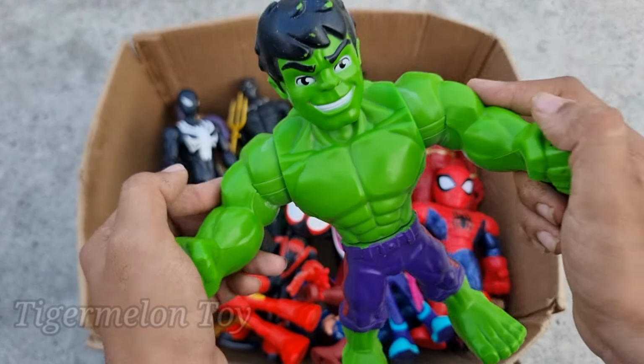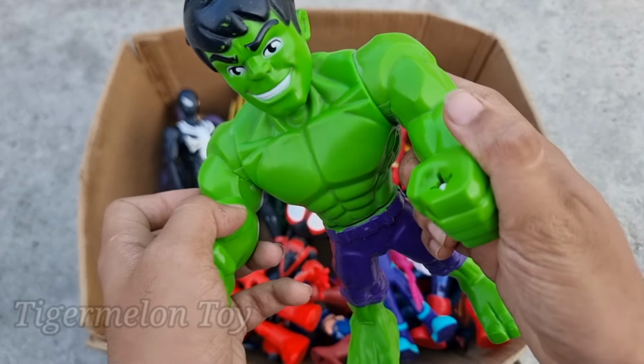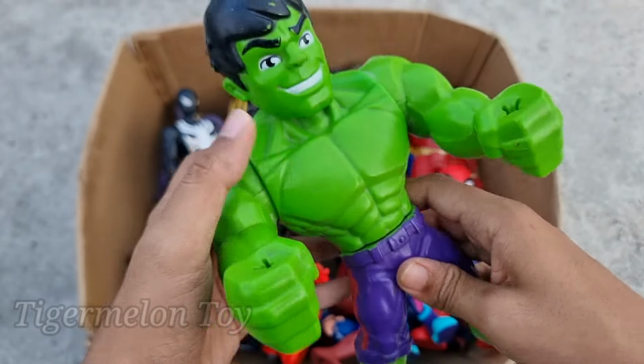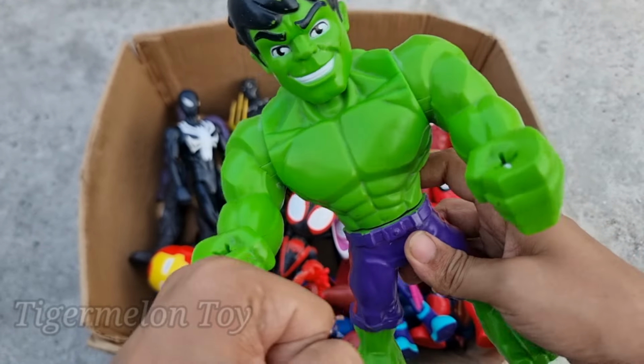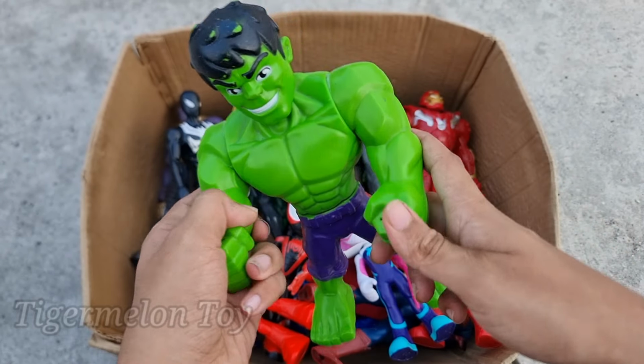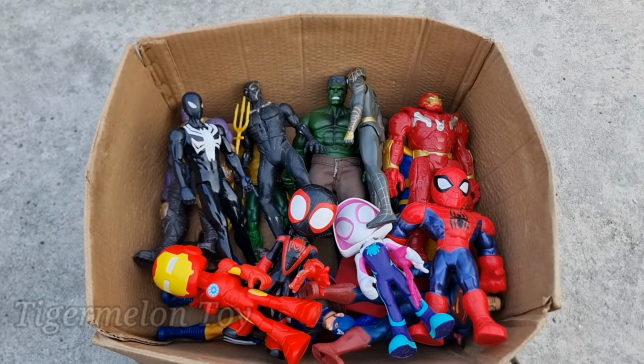Wow, guys, Hulk cartoon is looking very cute, guys. Look at the cute face, guys. Look at the green color body. Look at the purple jeans. Look at the back muscles and very cool biceps and abs. Guys, this is a very cool first superhero, green color Avengers superhero, Hulk cartoon. Wow, he's very cute. Wow, Hulk cartoon is amazing.